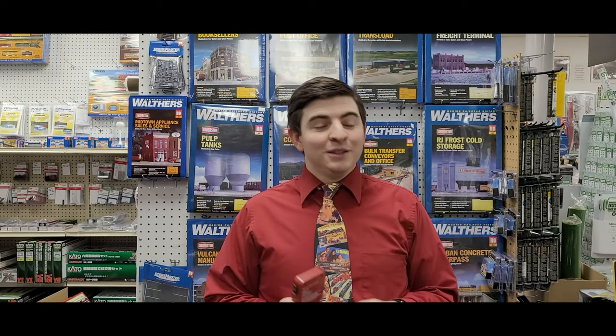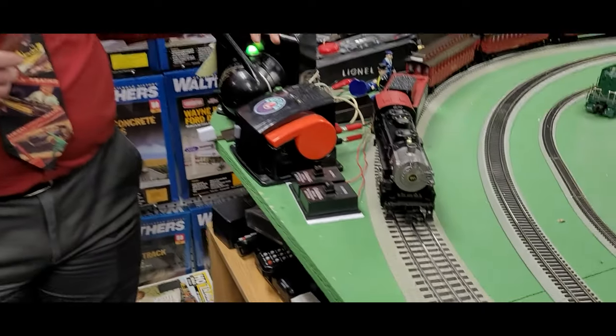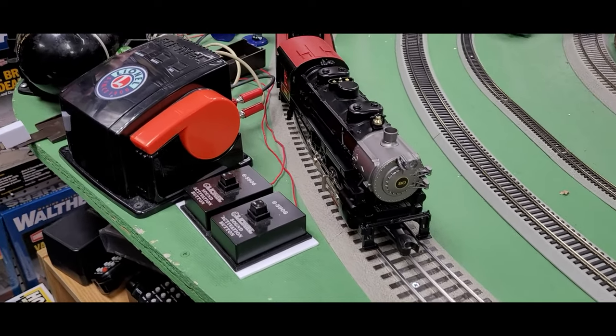My name is DJ, and we are going to be taking a look at some of the brand new items that we have in our store. And we're going to be starting with the big things. We're going to be going to O-Scale, and we got this brand new Lionel Strasburg Railroad starter set.